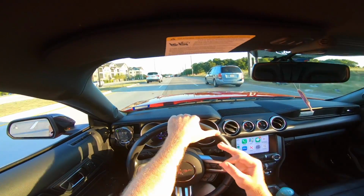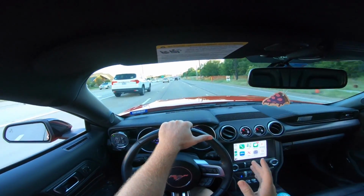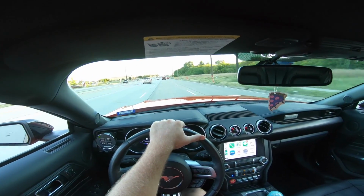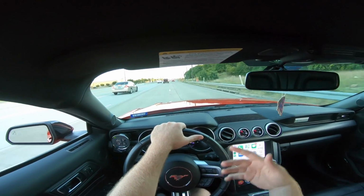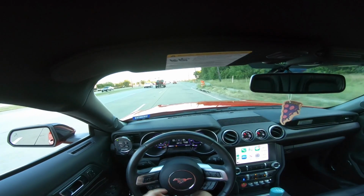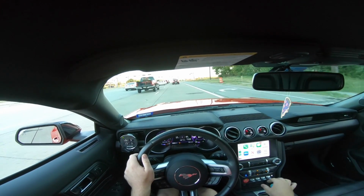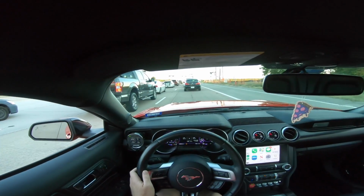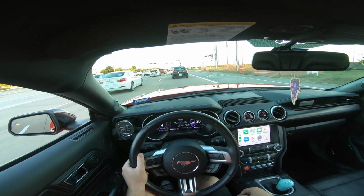It is absurdly loud. Alright guys, so we got the catless long tube headers with the CORSA Extreme. About as close to being straight piped as you can be without being straight piped. So y'all been kind of requesting just a little bit of driving noise, wide open throttle, some pulls, all that. So that's all we're doing today. And it shall be glorious.